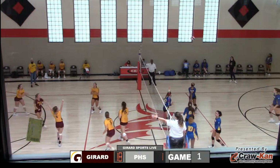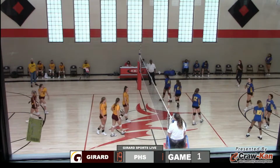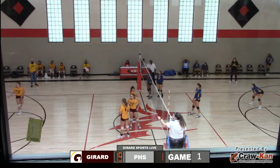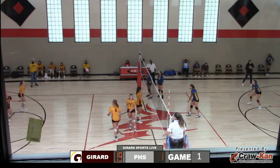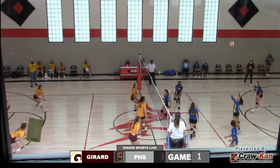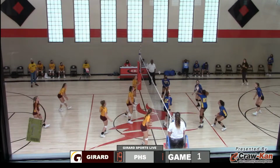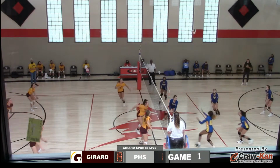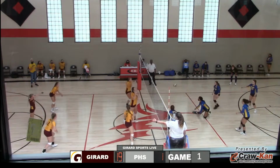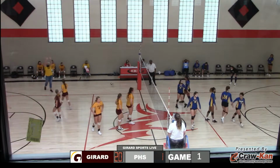Parsons will hit it into the net. Nowhere to go with it. 19-1 is the score. Your Trojans cruising here in the first match after the break. Pouch with the serve. Nice move there by Colin to get the ball back across. Now a tip. And down it goes. McGowan with the point. 20-1 is the score.